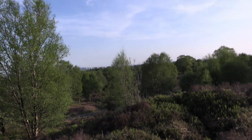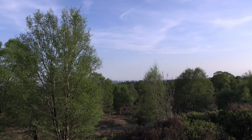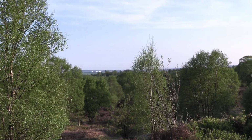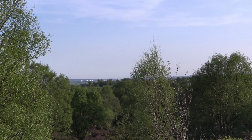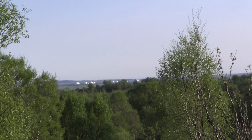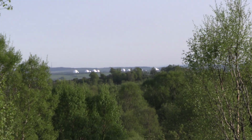What the hell are these? Look. They look like little domes, like the Eden Project. What are they? That's weird. What are they? I don't know.